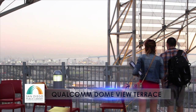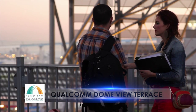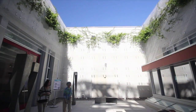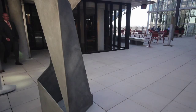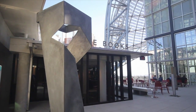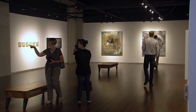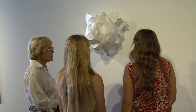And the ninth floor dome terrace takes full advantage of the weather and the views. Just behind you, an oasis in the sky, the ivy-colored Valeris Sculpture Garden, inspired by the rooftop garden at New York's Metropolitan Museum of Art. The adjacent art gallery provides a chance to appreciate San Diego area artists and a large new home to the library's acclaimed visual arts program.